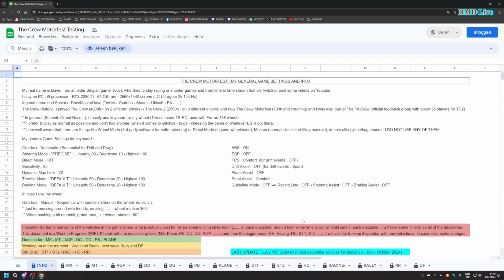And while they have all these disciplines in the game, they never use them, except from time to time in the Summit, where they, for instance, say, hey, you have to use Japanese cars this week, or you have to use the Japanese JDM or Nissan or whatever. In that way, you have these brands, but the categories can also be used in Grand Race.